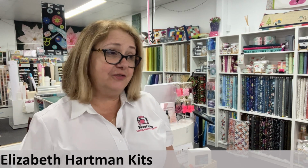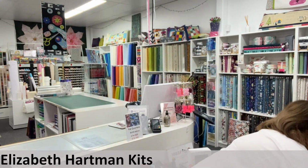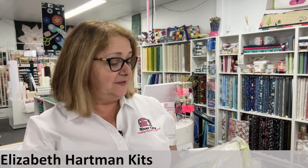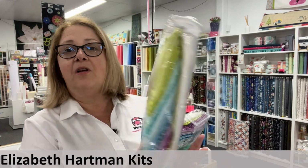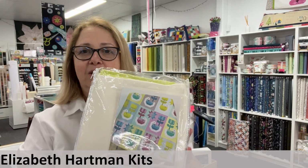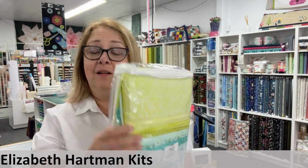A couple of things I wanted to show you, some of the new product that's come in. One of them, for all of you Elizabeth Hartman fans out there, we have a number of kits here that you might not have seen. Some of you may have seen them. This is a quilt pattern called Sunshine. And we've got all of these in kits so that you've got all the right fabric, all Elizabeth Hartman fabric, and you can make this particular quilt. Now this one is quite fun. It's the little doves, I think, little birds and flowers, and I think it's a lot of fun, but it's got all of the Elizabeth Hartman fabric in there.